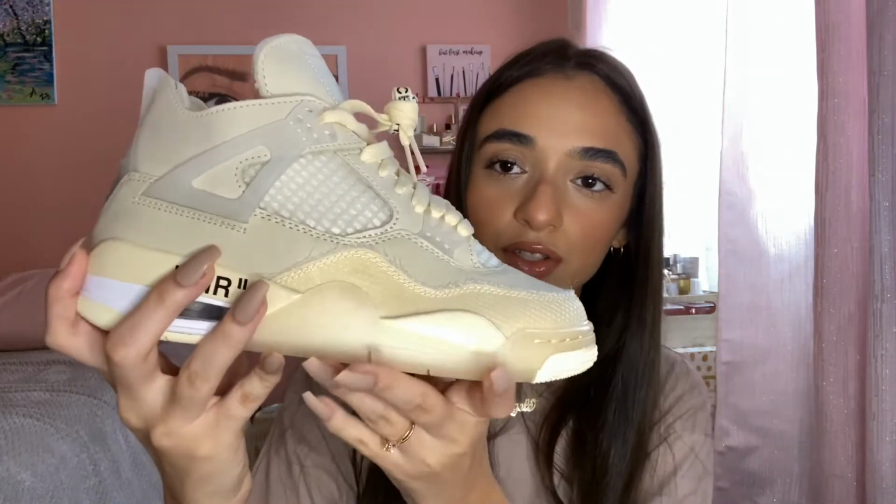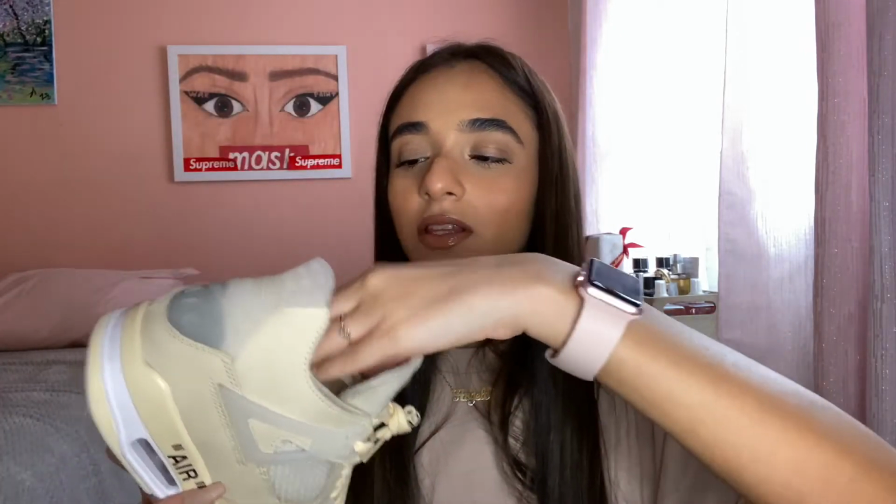Here we are. Here's the shoe. It looks so small and like chunky. I mean, I have small feet. These shoes do come with shoe trees. As always with the Off-White sneakers and the Nike collabs, there is a deconstructed, unfinished kind of vibe. This definitely looks like the blueprint of a Jordan 4, if you know what I mean. Like, here's the sample, but this is the finished good, which I'm not mad at.